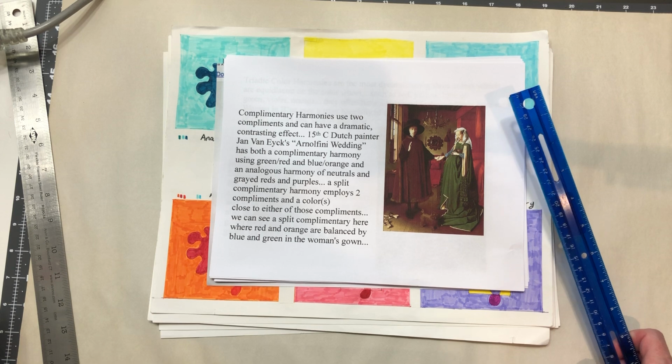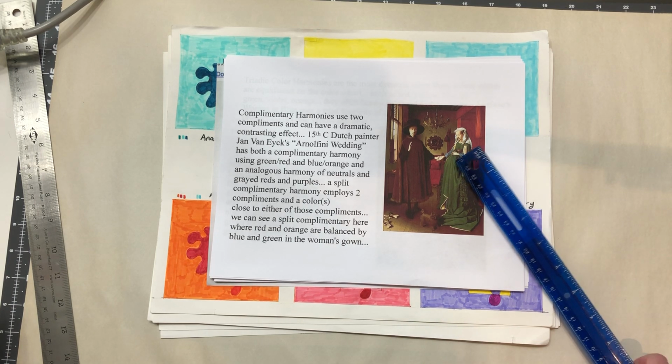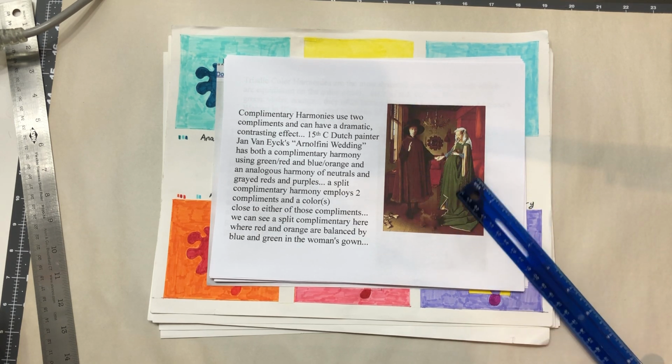And you have complementary color harmonies in this painting, the Arnolfini Wedding by Jan van Eyck, a 15th century Dutch painter. You can see you've got complements of green and red and blue and orange, so it's actually probably a tetradic as well. And then you have a lot of beautiful neutrals that are added in.